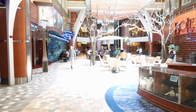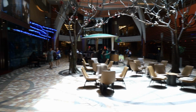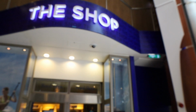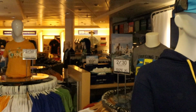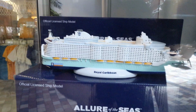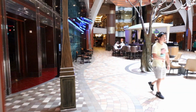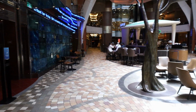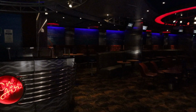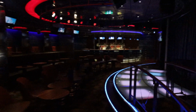And right next to that is the Royal shop. This is where you can get all of your Royal Caribbean gear, ships, hats, you name it, they've got it. They just call it the shop. Right next to that is On Air, which is a lot of things. Karaoke here. They also have games here, trivia here. Do a lot of stuff here. It also has a bar.